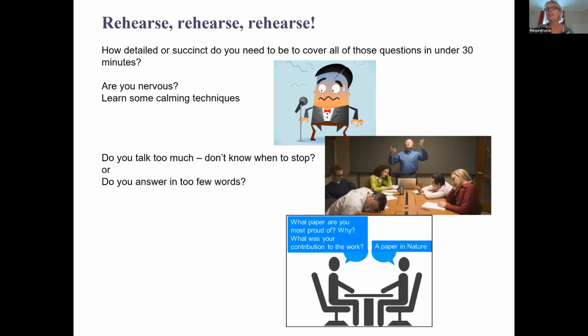Or do you answer in too few words? That's another problem we have. Sometimes we are asking a question like, what paper are you most proud of? Can you say why, and what was the contribution to your work? And someone says, oh, this paper in Nature. And then we have to work hard as an interview committee. Well, can you say why? Oh, because that's the best journal. No, but what was it about the research that you were proud of? Well, it was just a very, very good discovery, and we published it, got it into Nature. So you need to make sure that you listen very carefully to what the question is asking you and answer in sufficient words, but don't go on and on, okay?